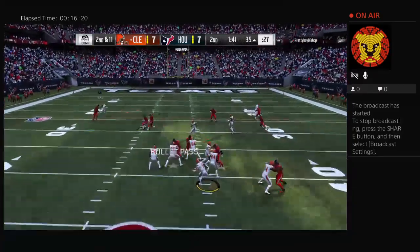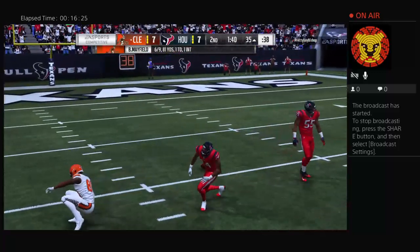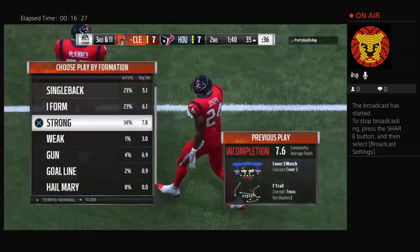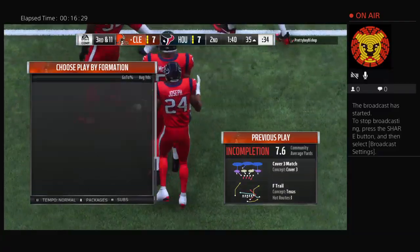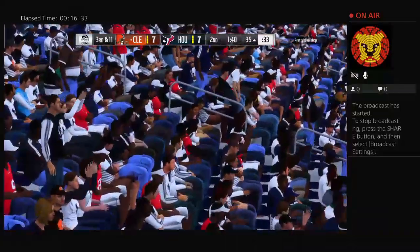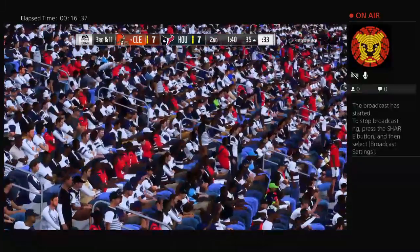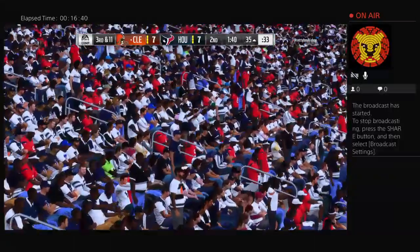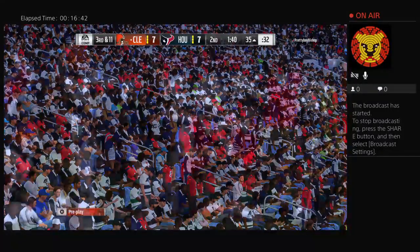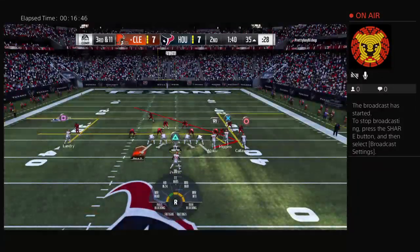2nd down, Mayfield. And the hit jarred it loose. It's incomplete. The beauty of being able to play a zone defense when you can sit back and see the ball coming out of the quarterback's hands, guess what? Creates a lot of confusion, kind of a muddle in the middle of the field where you can go make a play on the football. An incomplete pass on that last play, and that means they'll need to come up with something here on 3rd down.